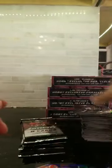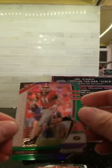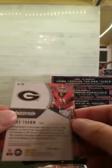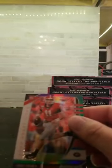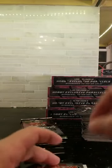Kyler Murray. Darius Slayton. Mecole Hardman Jr. going over to Georgia, out of 199. Jake Fromm, maybe we will get the Georgia hot box out of 199. Shannon, how'd you feel about Jake just slipping all day, man? Nobody wanted to pick him.